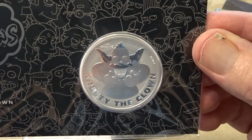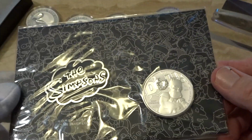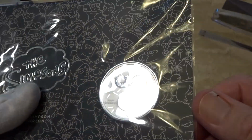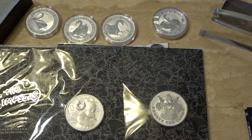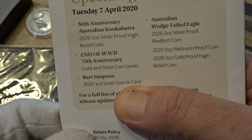And this follows the highly successful Homer carded coin that came out some months ago, or last year in fact. Again, the coin itself was not available here, but the carded version was. And next month there is going to be a Bart. So that's the next carded coin to come out.